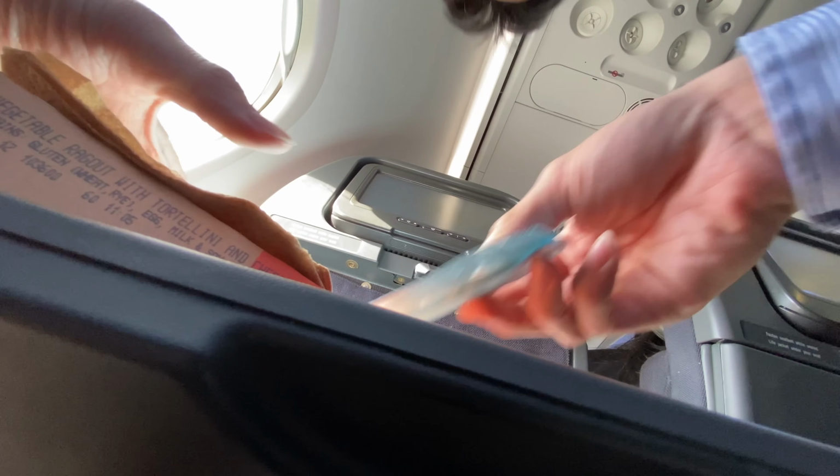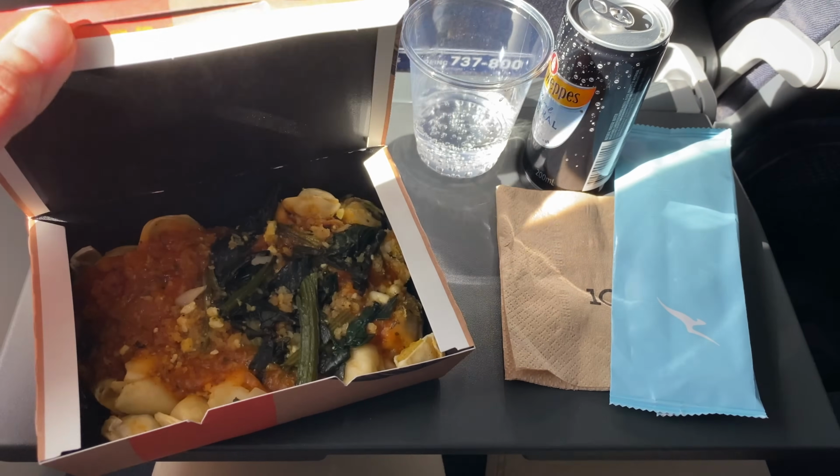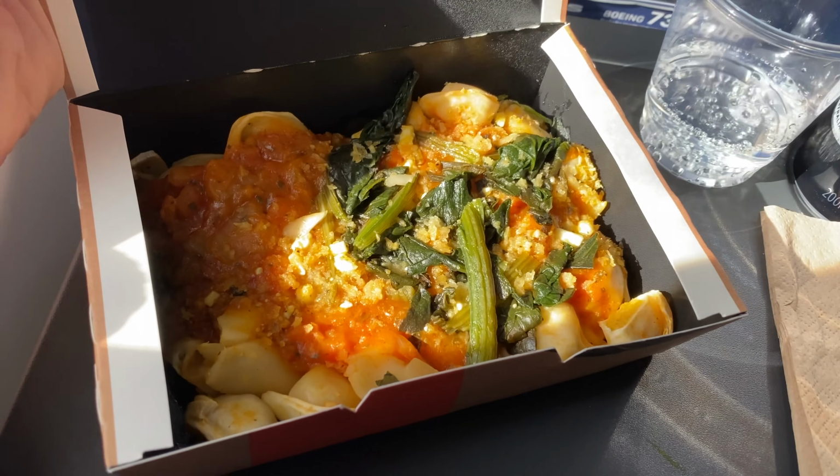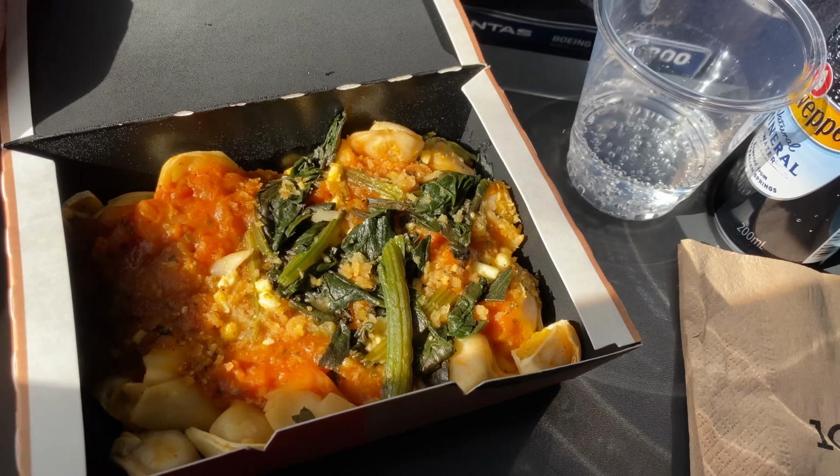There you go, sir. Enjoy lunch. So my lunch has arrived. Today we've got two options. This one I've got is a vegetable ragu tortellini. The second option was chicken salad. Presentation average, taste pretty good.